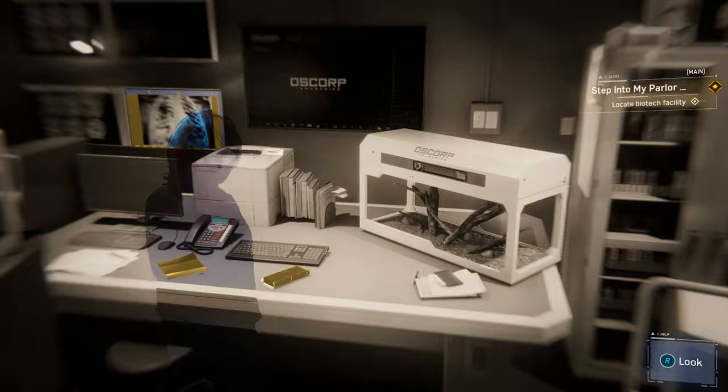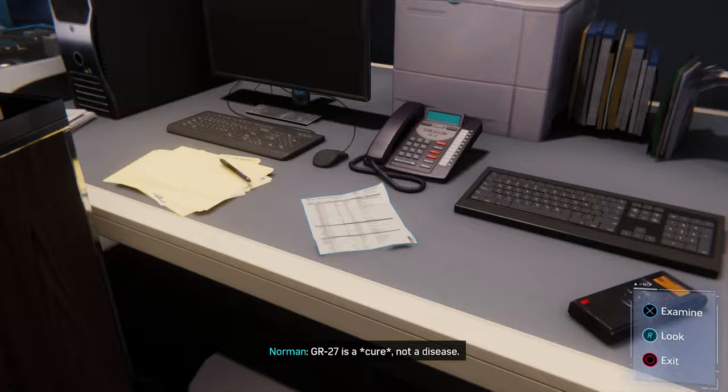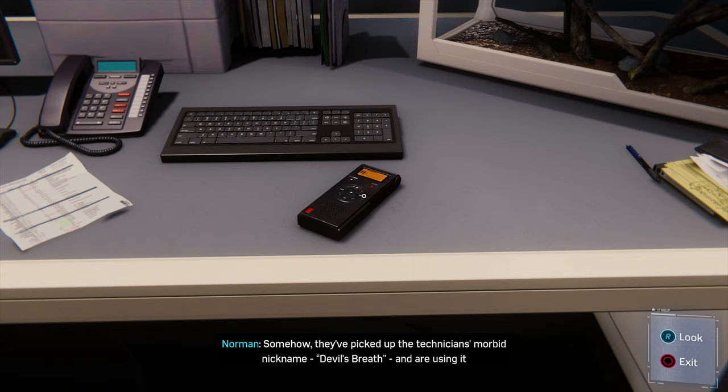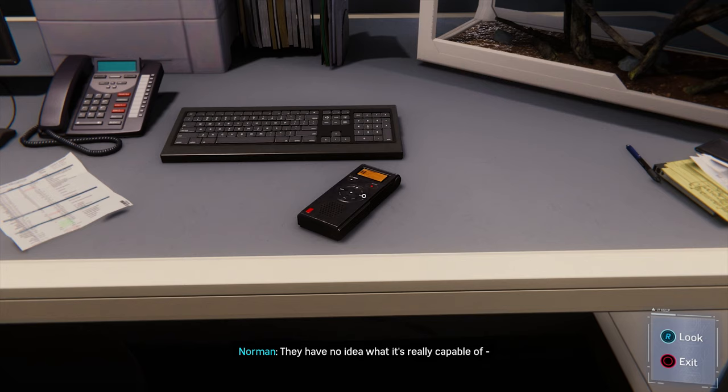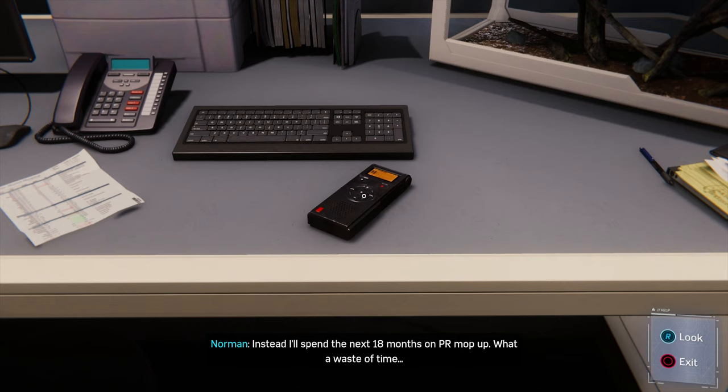Norman Osborn, GR-27 research log. The whole project has gone to hell. GR-27 is a cure, not a disease. But try telling that to the evening news. Somehow, they've picked up the technician's morbid nickname, Devil's Breath, and are using it to stoke hysteria. They have no idea what it's really capable of. A cure for cancer, genetic disorders, birth defects. With just a little more research, I know we could perfect it. Instead, I'll spend the next 18 months on PR mop-up. What a waste of time.